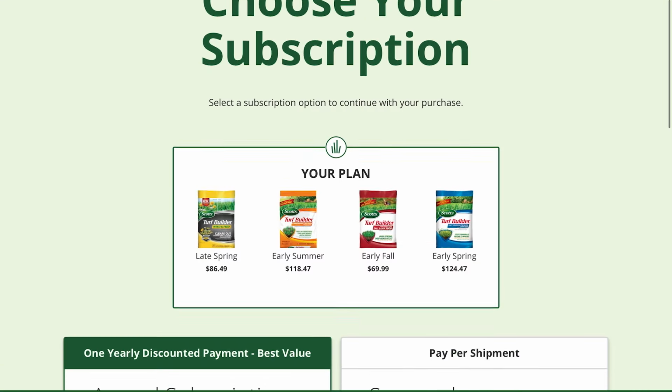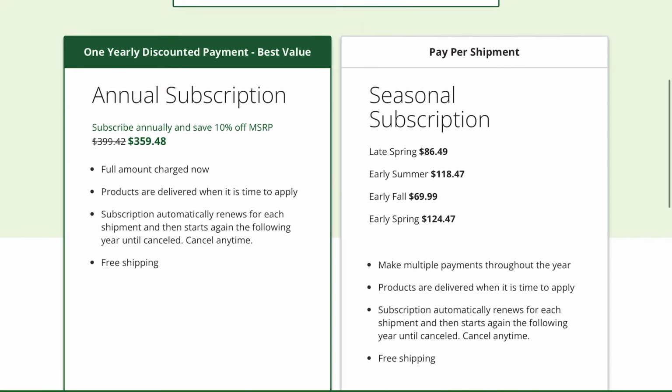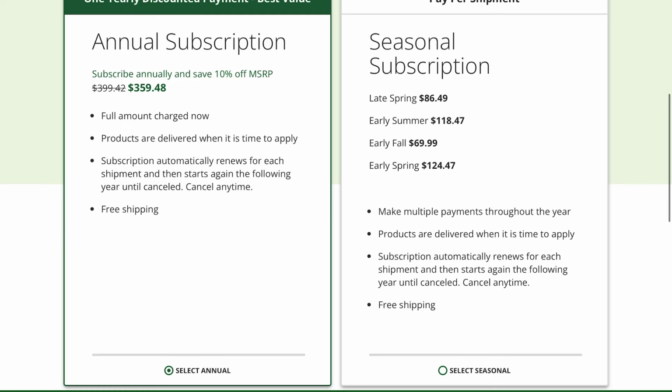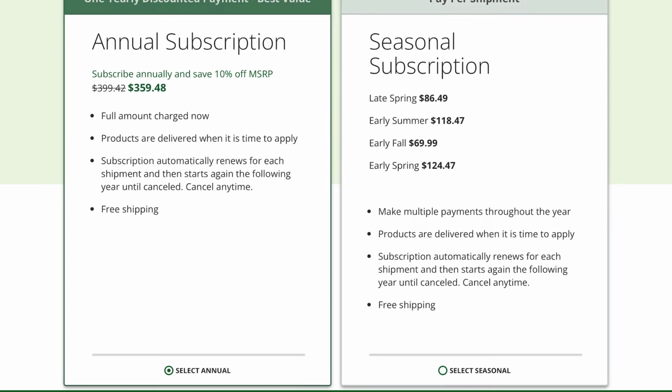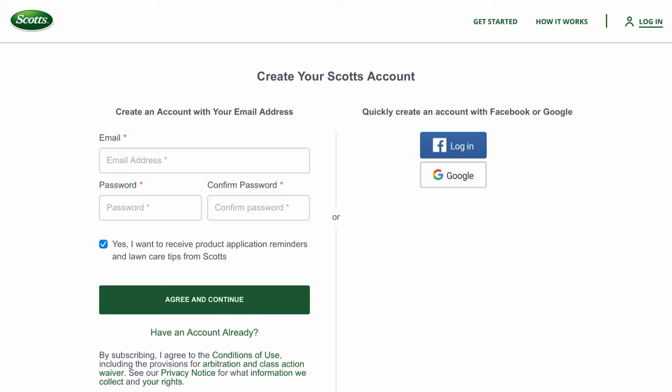Okay, so next thing, it displays the cost information. Now, you see you can buy these as individual items, so you can just get them each time you need them, or you can do it as an annual subscription. If you decide to go with the annual subscription, they do give you a 10% discount. Now, the price there includes the product and shipping and everything, so just keep that in mind. From there, you just enter your account and payment information, and you're all signed up. So hopefully that overview of the program was helpful.